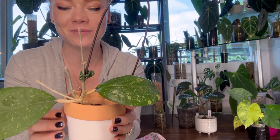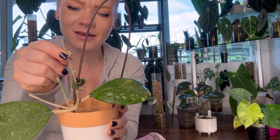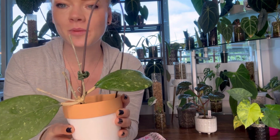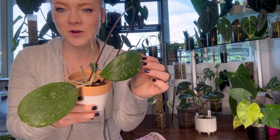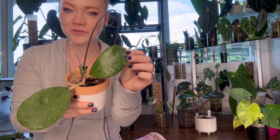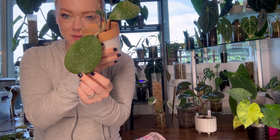It hasn't grown for me, but I might see if these vines are alive or not, chop into them. I think they are, so I just left them, but I might chop into them and see what it's looking like inside and maybe encourage some growth. This is such a beautiful Hoya with big, huge leaves that are just delicious. I can't wait till this grows.